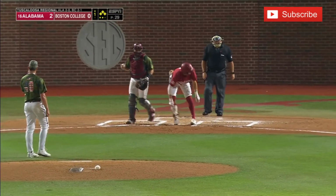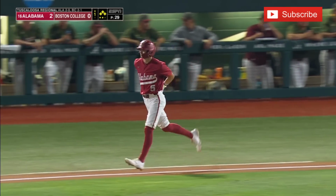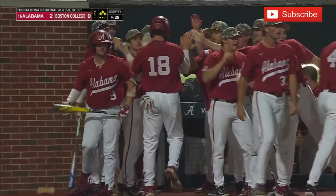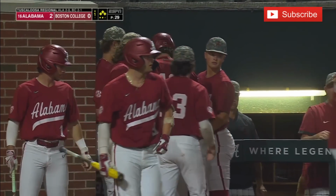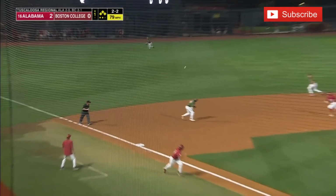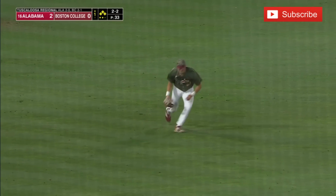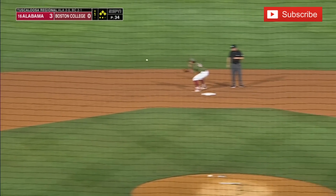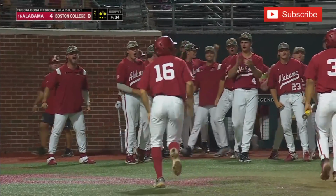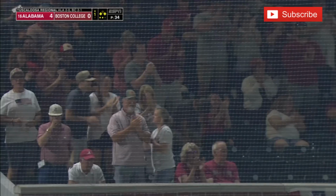Bases loaded walk. 2-0 Alabama. Drew Williamson comes home to score. Temez to third. Shelton to second. Johnson draws the walk. Picks up an RBI. 2-2. Hit on the ground. Off the glove of the third baseman. Wang kicks out into left field. Temez comes home to score. So does Shelton. And Johnson goes first to third. It's a 2-run single for Matt Gassetti on the base hit, and Alabama leads 4-0.